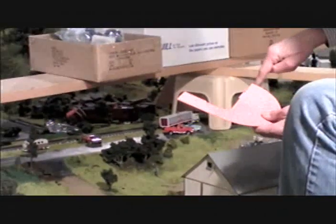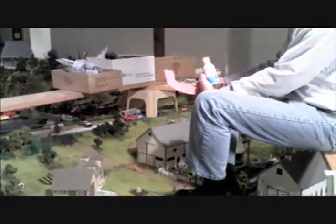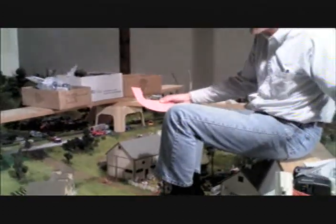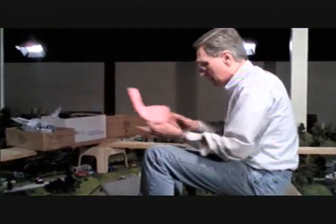So I took a compass and made an arc, and have this all cut out. Then I glued it to a piece of cardboard so it'd be a little bit stiffer. I just used the standard spray adhesive. This is an Elmer's spray adhesive. Cut the cardboard out, and now I've got my hardscape.